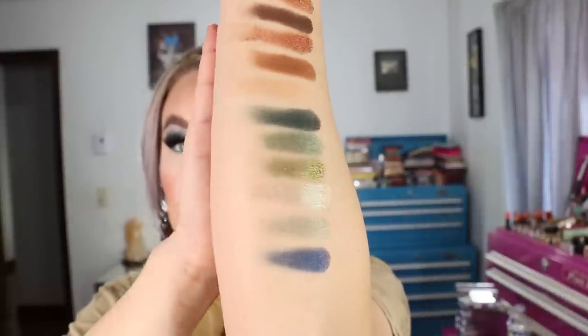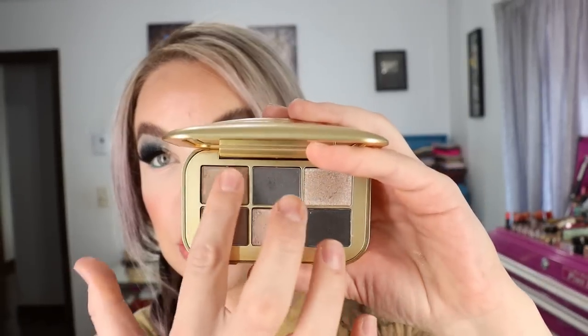So that one is Sorcery, and I love the look that came out of it today. I've worn this a couple times. I'll go ahead and swatch the other two palettes that I have as well, just so you can see them all together.